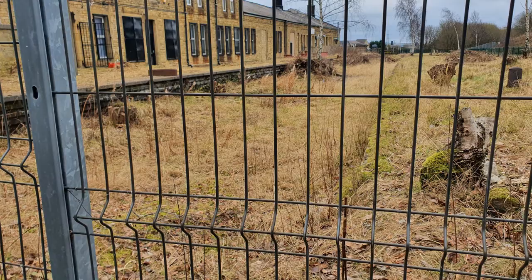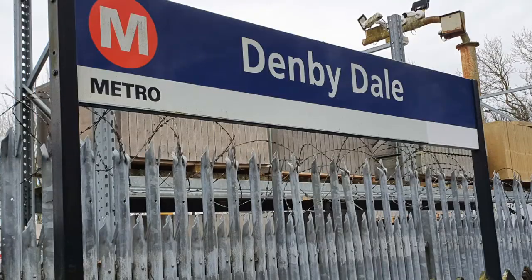I haven't photographed that, so I'll definitely need to get that in as soon as possible. We also took another ride on a 150 Type 2 up to Denby Dale, which is the second time I've been here now. We had a look at the station, which is brilliant. And we also showed you some views as well.